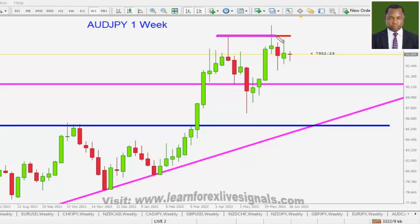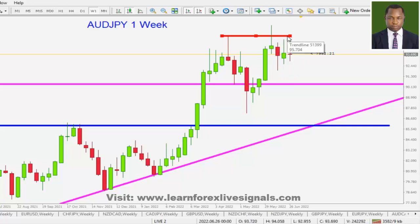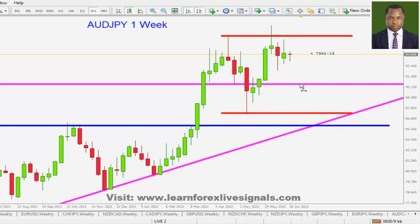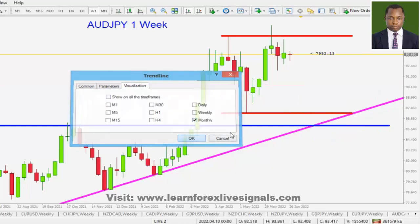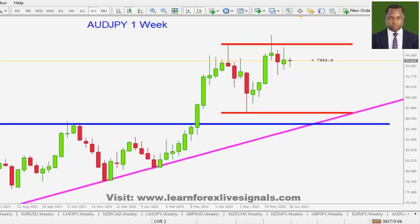Here we got that fake breakout. We actually analyzed this, but look at the performance. Very poor performance right here. This level, which belongs to the daily time frame, is still intact. Then we could also have this one here. This is happening around the monthly level of resistance, but let's just keep it at this. This is the daily level of resistance, and this is the daily level of support.